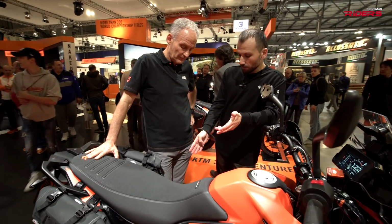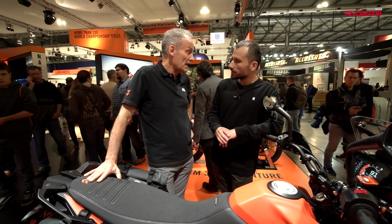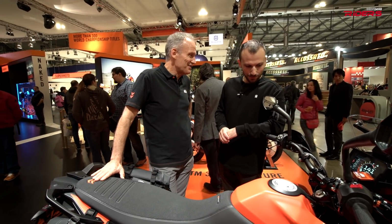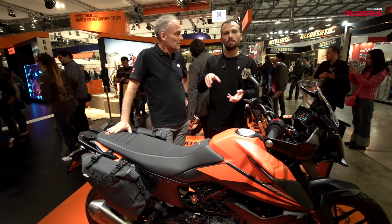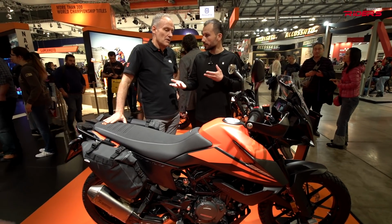I see the passenger footpegs over there, but what do you think? Is it suitable for riding with a passenger? Of course. I did quite a bit with my wife, and even she enjoyed being in the back of this bike. The suspension travel is slightly lower compared to the 790, for example, but I assume that it's less weight, less dynamics.